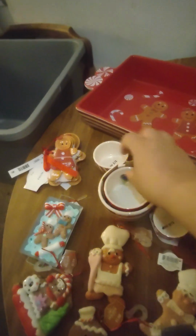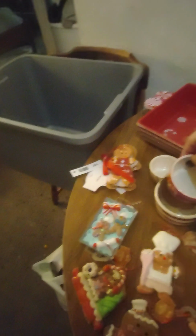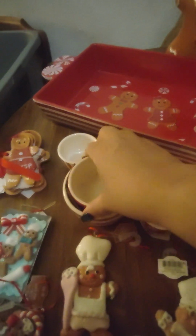Sorry, guys. I'm surprised it's still going, because my camera sucks. Oh, look at this. And what is this one? Half a cup, with candy cane on one side. And then this one is the 1 cup. Oh my God, it's so cute. I probably won't even use them. They're so cute.